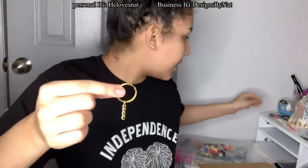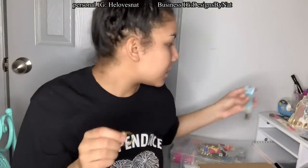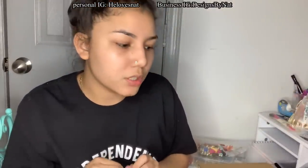This is what they look like. And then I'm going to put the lip gloss on there, and then add some charms and stuff. Because a lot of people are doing the little puff ball things, so I'm going to try my best to do something different. I don't know what I'm going to do yet.